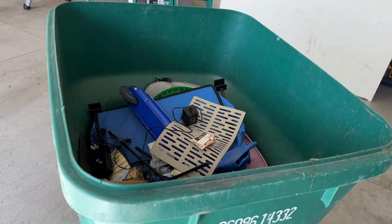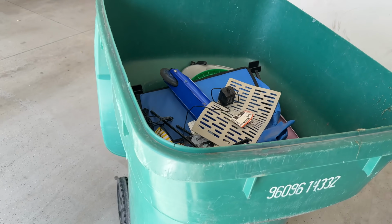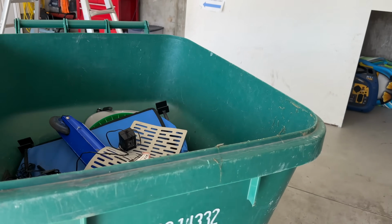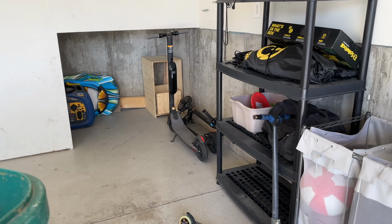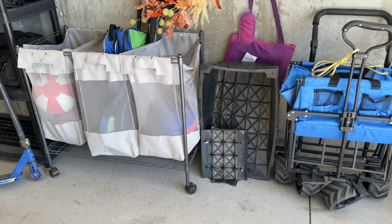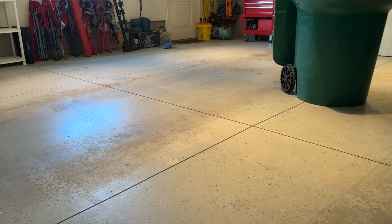All right, I got rid of a lot of garbage. That's full. This didn't have any garbage. It was completely empty when we started in the garage here. Lots of good stuff. All right, we definitely still have some organizing to do, but it's feeling better so far. Of course, I wanted to make sure I gave this entire floor a really good sweeping.